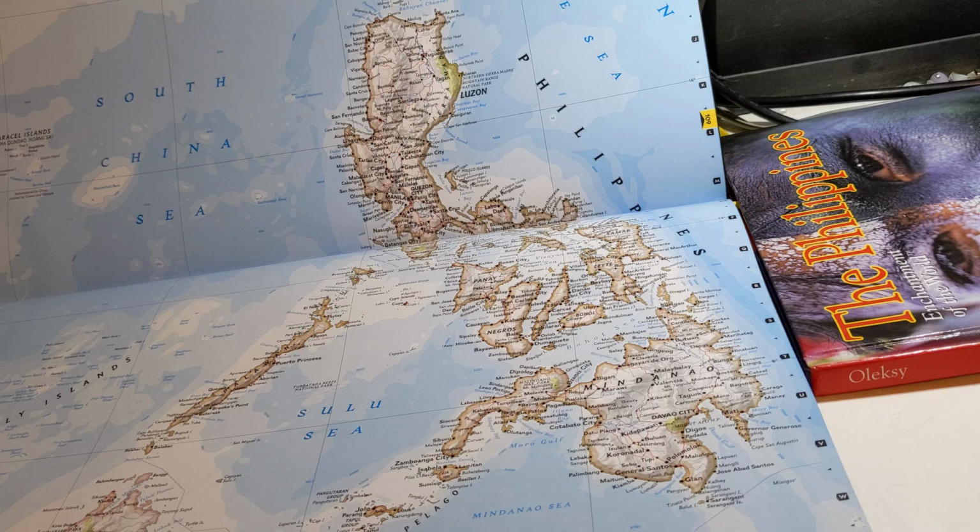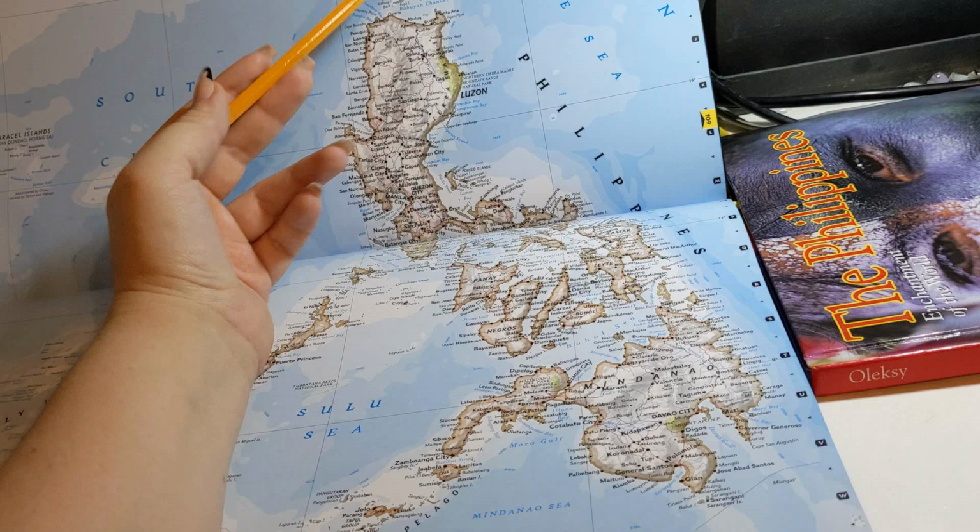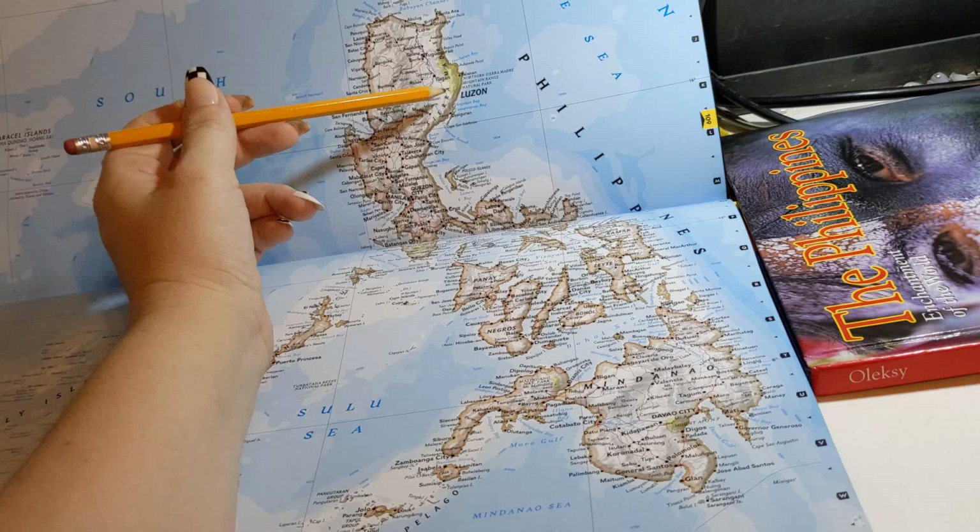Let's go over its main regions. The Philippines has three central regions, I suppose. The first would be Luzon, which is up here. There are a couple tiny islands up here I couldn't get in the shot, so again, my apologies. Luzon is dominated by the main island of Luzon. It's here where we see the capital city of Manila.